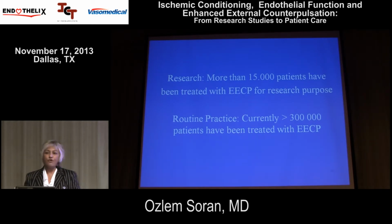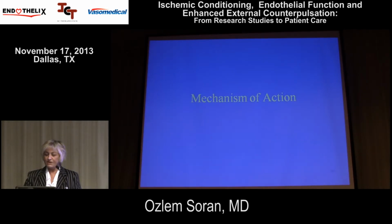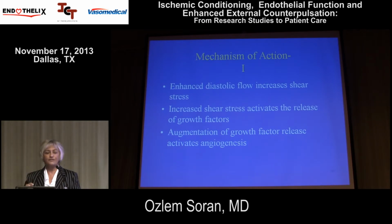But 4 or 5 years ago, we really didn't know the mechanism of action. Within the last 4 or 5 years, several investigators, and I would like to mention that these investigators were from different university hospitals, independent from each other, and from different countries as well, started to do mechanism of action studies, and it indeed helped us to understand the mechanism of action. With the current knowledge we have, we believe that there are three major mechanisms of action, and one of them is collateral development.